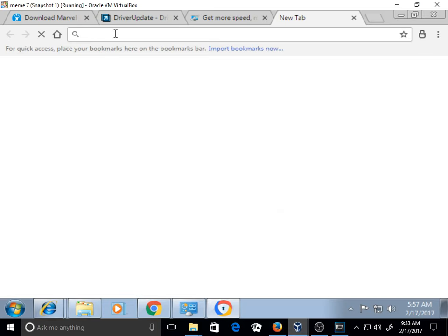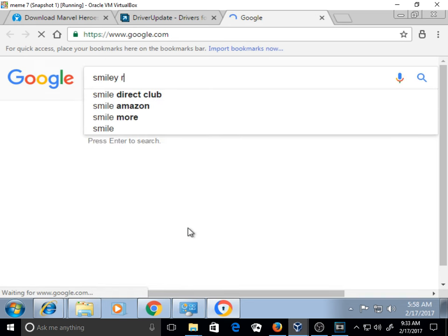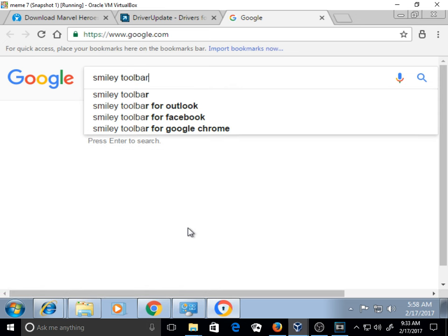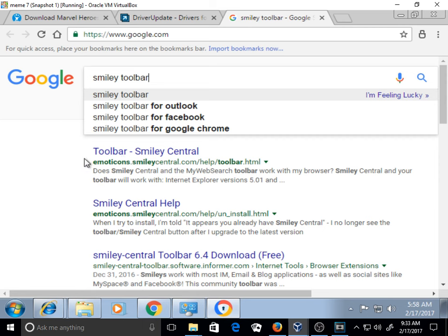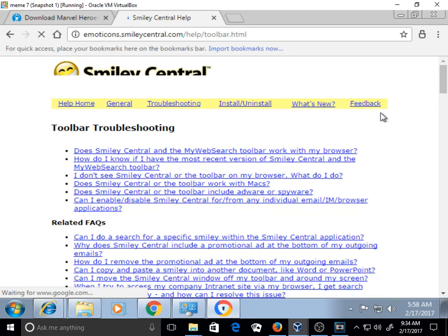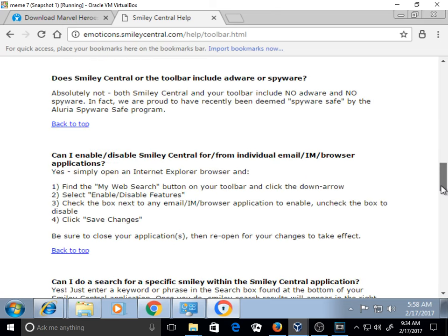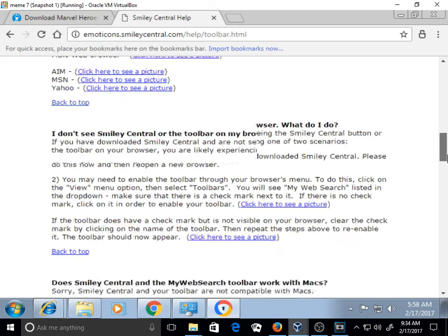Okay. All right, let's go on Google. Can't even hardly type. Jeez, it's literally that bad. It is that bad, my dudes. Okay. Smiley toolbar for Google Chrome. Why and who in the right mind? Okay, toolbar smiley. I think this is it. Is this what I am looking for? May or may not be. Oh, it looks like it. Feedback. Well, I don't know if this is the same one, but I'm trying to find the link.